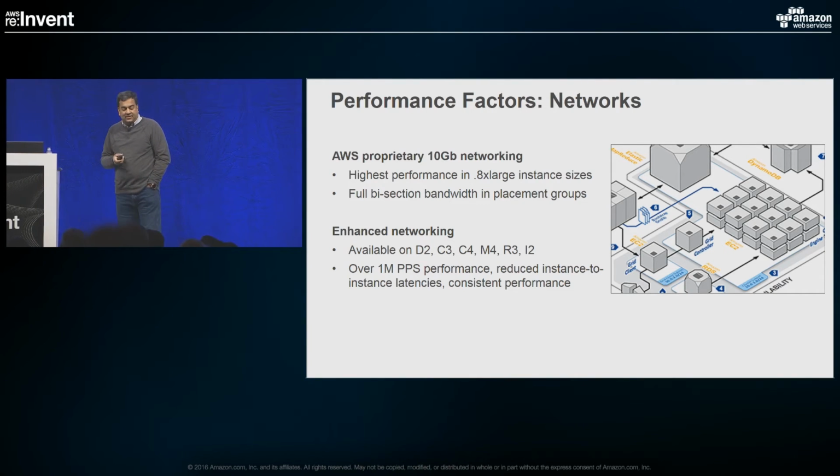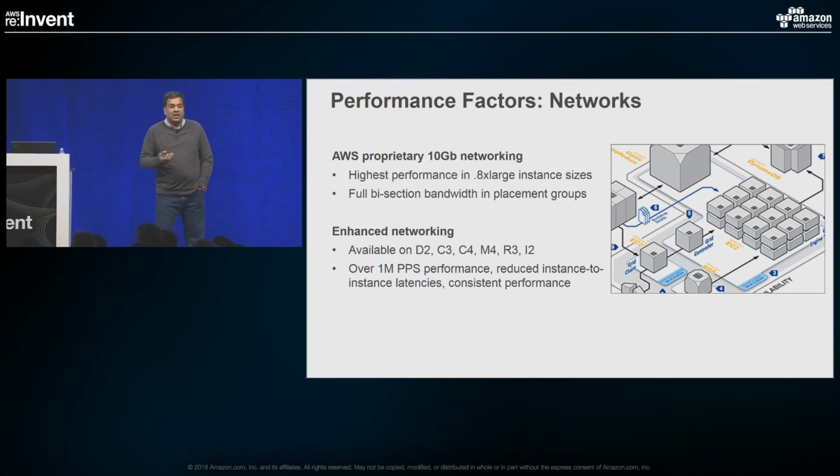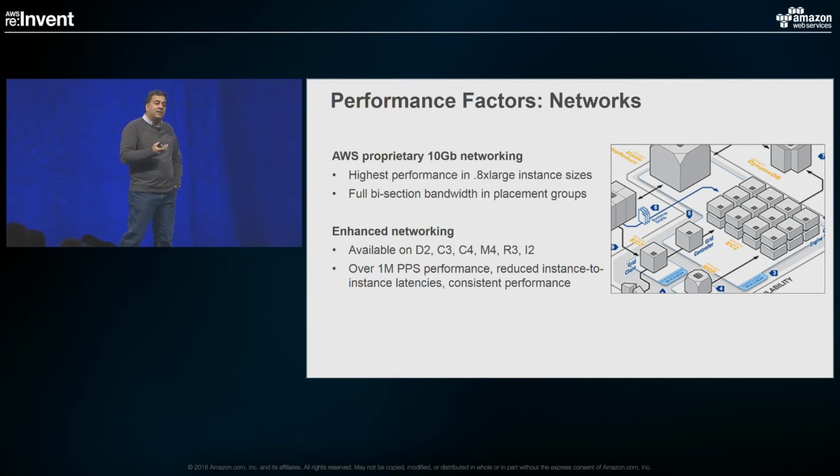With the newer instance families, the C4, M4, we have the Intel chipset, which allows for things like SR-IOV, which allows enhanced networking. Basically, with this enhanced networking, you're able to push a lot of packets, 1 million packets per second. The PPS is packets per second performance from instance to instance. This is a very key feature when you're looking at HPC grids, high-performance computing grids. You want to be able to push data in and out of your CPUs as fast as they can process them.